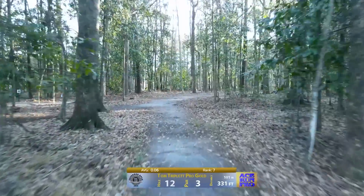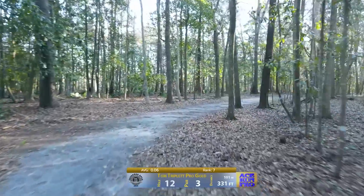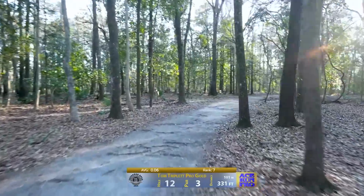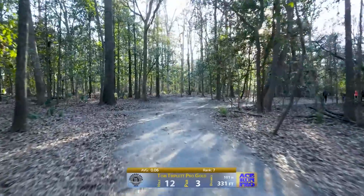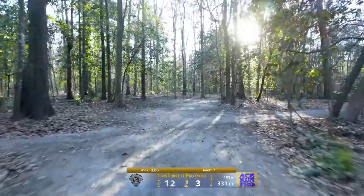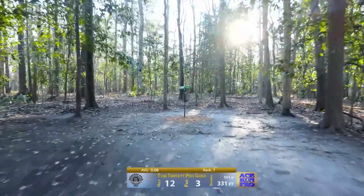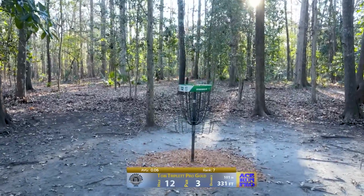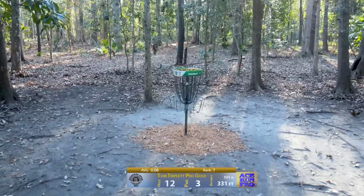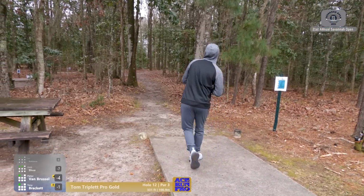All right, hole 12. It's a par 3 coming in at 331. This is a toughie, one of those signature holes. It's playing slightly over par. You've got that quick turn to the right off the tee, then you have this penetrating drive that you have to continue going down till you get to the green area. There are trees on both sides. The left side is a little more forgiving than the right. Really the idea here is to get to the middle so that you have some type of long look at a putt.